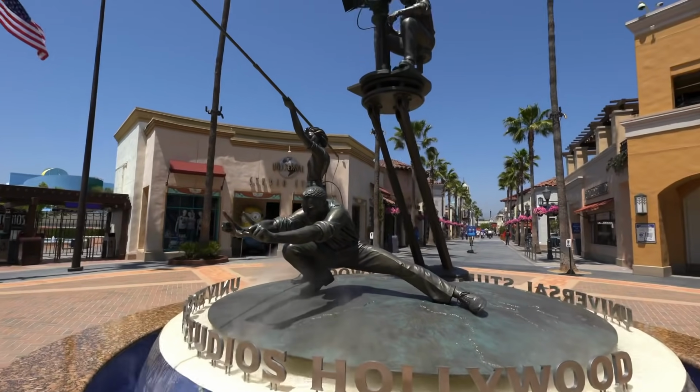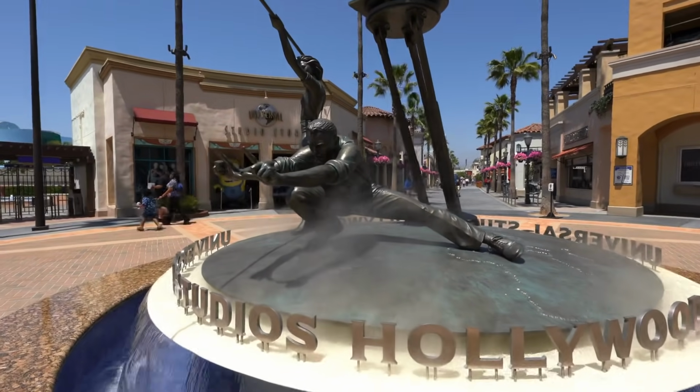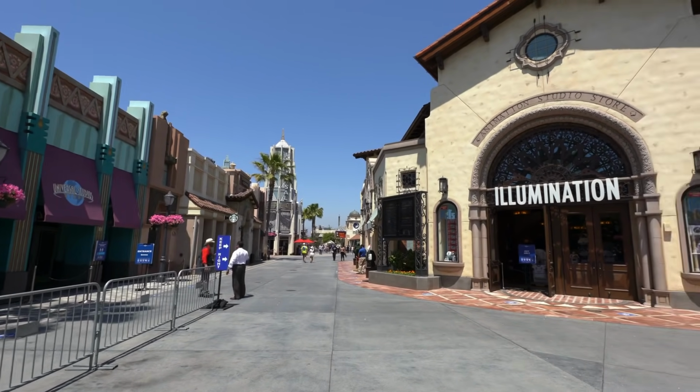And you know, I gotta give it to these three. They're still making movie magic. And you know, this guy right here, he's been holding this pose for years. Yeah, I know, even Alfred Hitchcock is pretty impressed. We're just gonna start off with a bang over here at the Animation Studio Store.